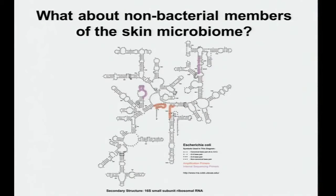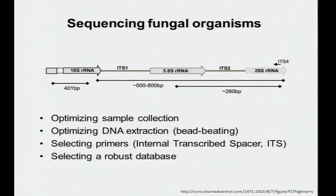So we've talked a lot about 16S taxonomic surveys. We've heard some about the virome and several of the investigators looking at that. But what about the fungal microbiome? More recently, we've published a project looking at sequencing the fungal organisms on the human skin surface. But in order to do this, we had to go back to the beginning and figure out how to optimize sample collection. This refers back to the conversation we had in the open floor session yesterday. What are the protocols to use?